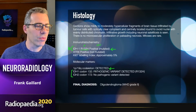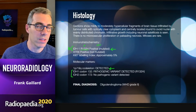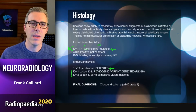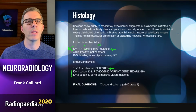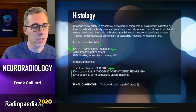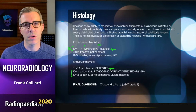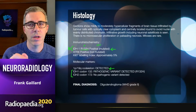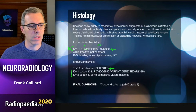And that's important on a number of features. One, because now you know what it is. Two, no matter what it does, this can never grow up to be anything worse than an anaplastic oligodendroglioma. So it can't go on to become a glioblastoma, even if it ends up with necrosis. And that's because the prognosis of an oligodendroglioma, molecularly speaking, with necrosis is still much better than a glioblastoma.